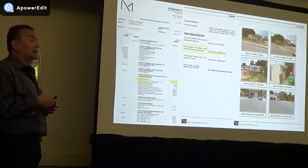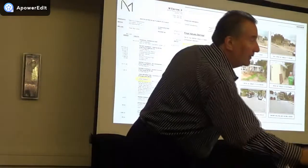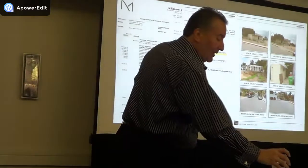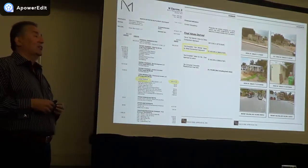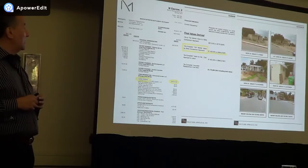Question? Yes? How can a person use your company to buy foreclosures from the courthouse? Is there a way to work together? No, because you have to own the property or be an escrow, and with the foreclosures, you have to show cashier's checks right then and there to close. So it's not really possible there.